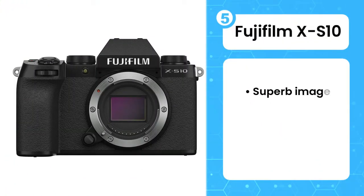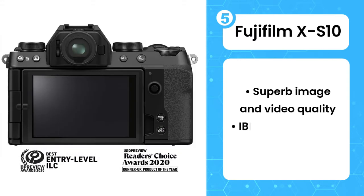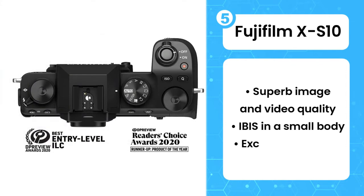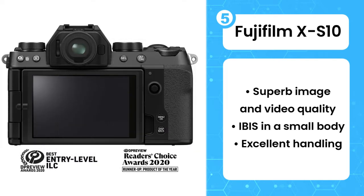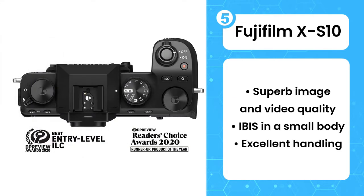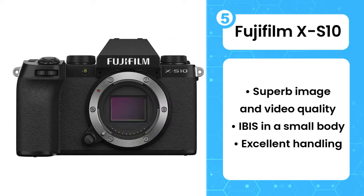Fifth on the list is a Fujifilm X-S10. It's hard to think of another camera that offers the same blend of size, performance, affordability, and charm as the Fujifilm X-S10. You get a tried and tested 26.1 MP APS-C sensor, and impressively for a camera this small, in-body image stabilization. It has a handy vari-angle screen, great build quality, and shoots impressive 4K video too.